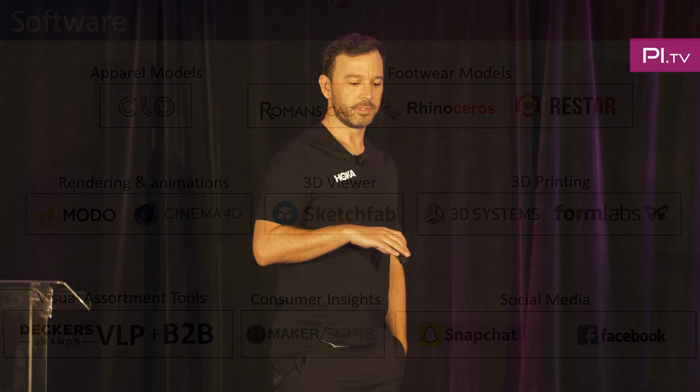And all of these 3D models go into the 3D viewer, which at the moment we're using Sketchfab. And this works well for us. It's maybe not footwear or apparel specific, and it is more of a marketplace. But we're able to put all of our assets on there and then embed into all the downstream systems that we need to view these for meetings. And then 3D printing, of course, for any models created, we 3D print either the full shoe or the outsole or components or trims. And then the visual assortment tools are actually things we built ourselves. So I'll go into this in more detail.